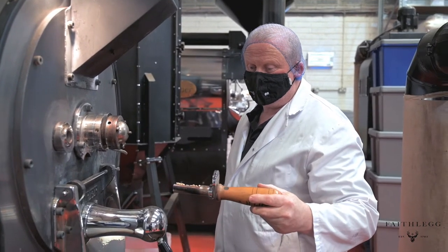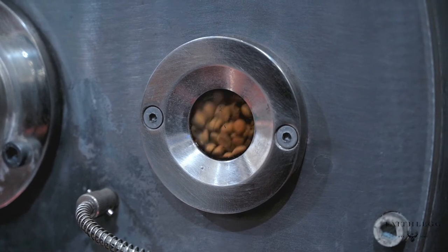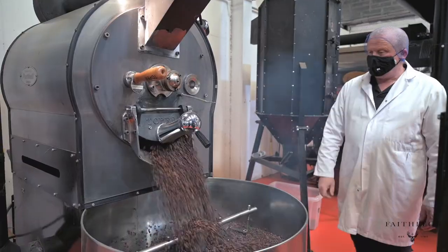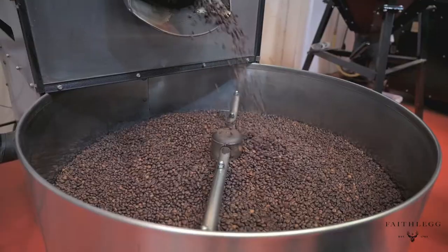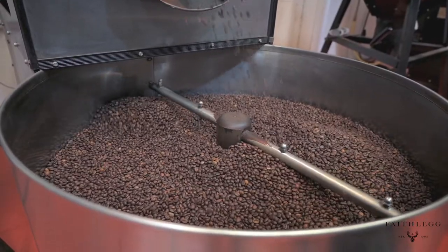Slowly over about 20 minutes. So we use a slow roasting profile, rather than a lot of other roasters out there who will roast rapidly over about 10 to 11 minutes. What's the difference? We just think you get a lot more control over the coffee, over what's happening inside in there. And there's no danger of burning the coffee. There's no danger of going too fast.